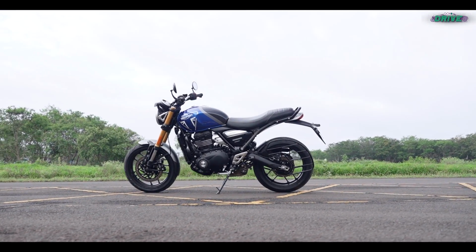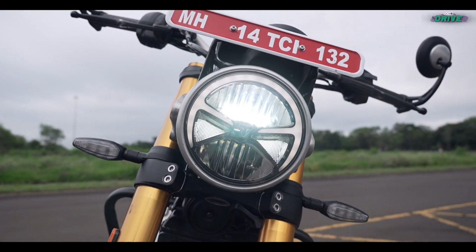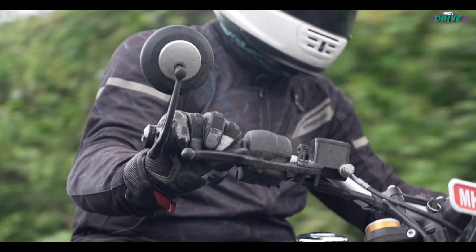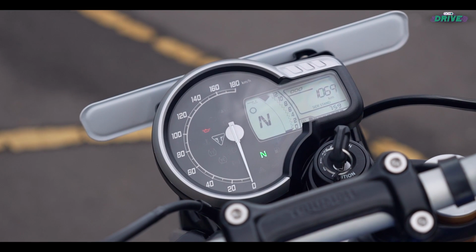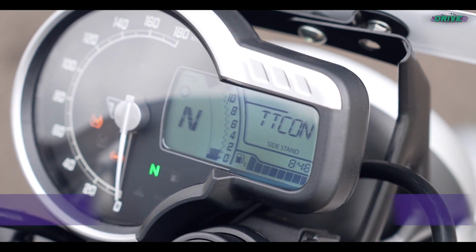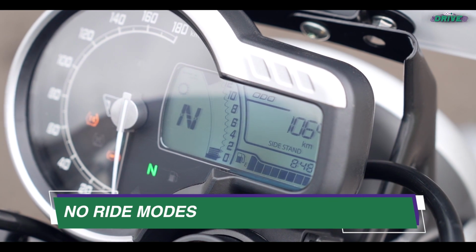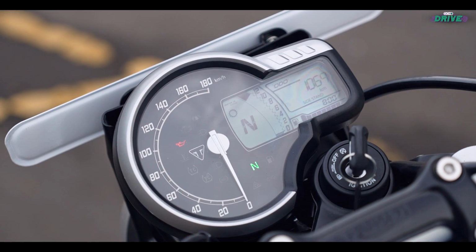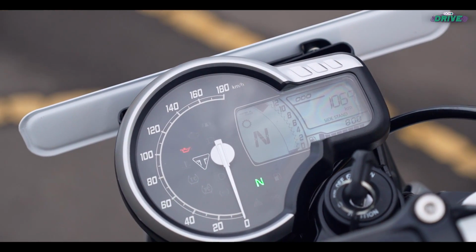In terms of features, the Triumph Speed 400 is decently loaded. You get all LED lighting, ride-by-wire, dual-channel ABS, and a switchable traction control system. The instrument cluster is a single-pod, semi-digital unit. There's a large analog speedometer and a small LCD screen that displays details such as traction control setting, real-time fuel efficiency, distance to empty, trip meter, and tachometer.